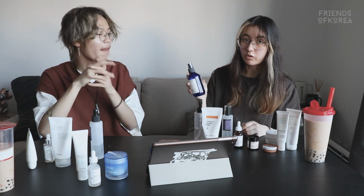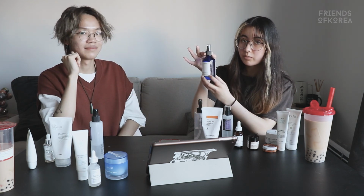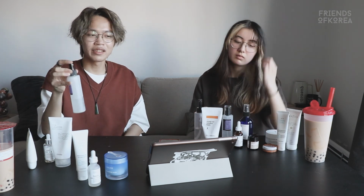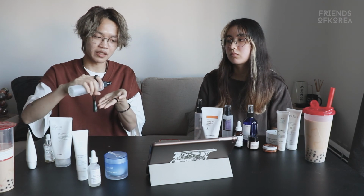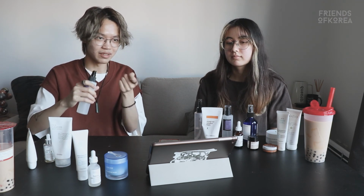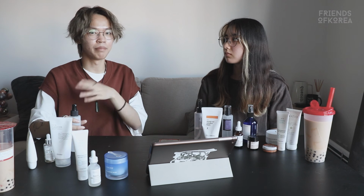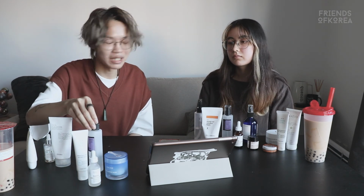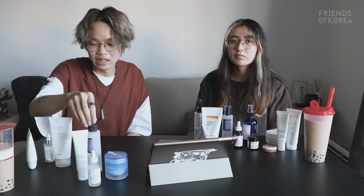Definitely try and find a toner that has a spray top, so you don't have to use a compact. Some of them don't have this, so normally you have a compact and you pour it out, but try not to do that because not only are you wasting your money buying a compact for no reason, it's also bad for the environment. So there's not really any good upsides to using a compact anyway.